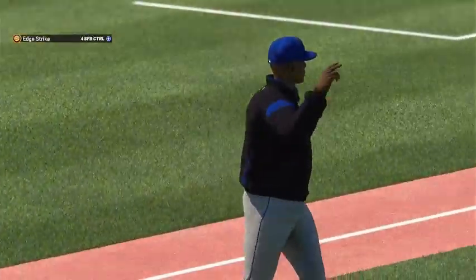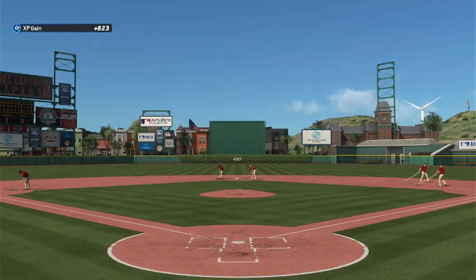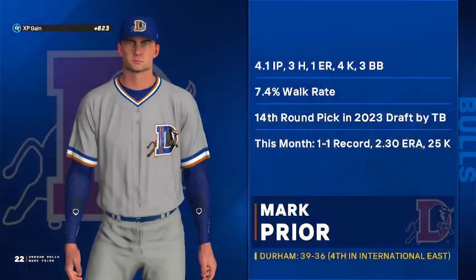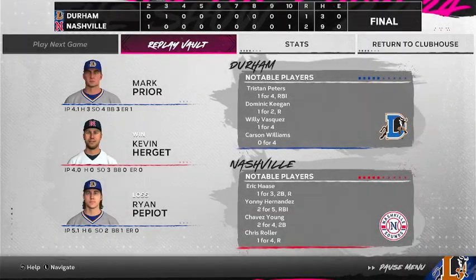Manager out of the dugout now. And they're pulling me from the game already. Pepio into the game. Didn't even let me get out of the 5th inning that time. Hopefully the reliever did not allow the run to score. Yep, 4 1/3, 3 hits, 4 strikeouts, 3 walks, 1 run. Not a quality start, barely pitched at all.